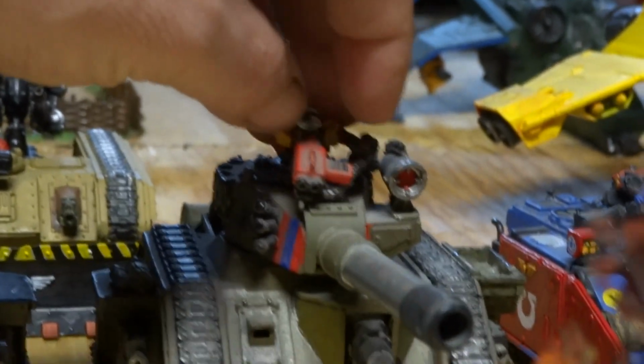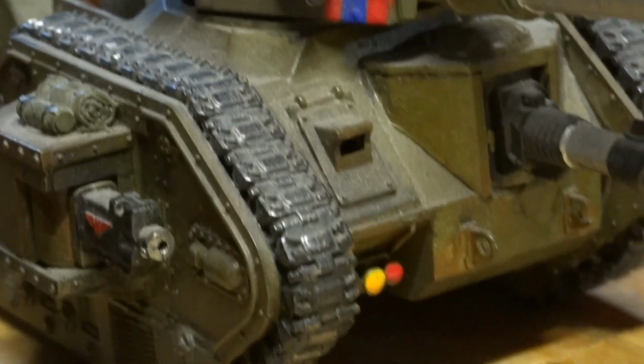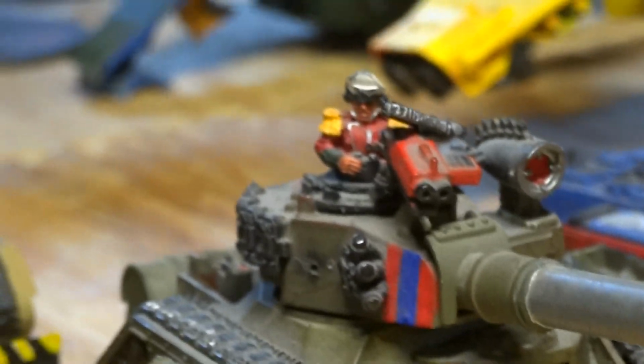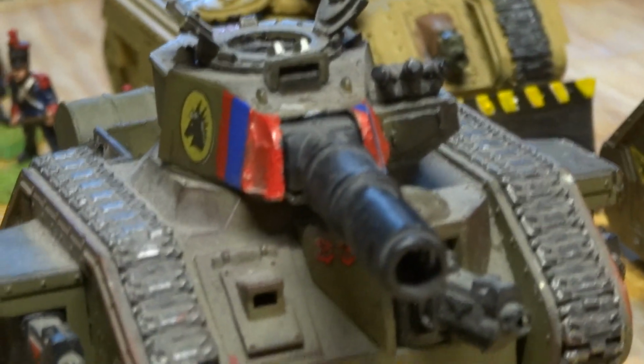So then we got some 40K stuff. Right? That is a makeshift Vanquisher that I put together before they came out with the models. There's a Leman Russ. Storm Bolter's busted off and Commander's gone. And back is an anti-aircraft tank. I forget the name of it. It's been a while. And then we got some old Predators.